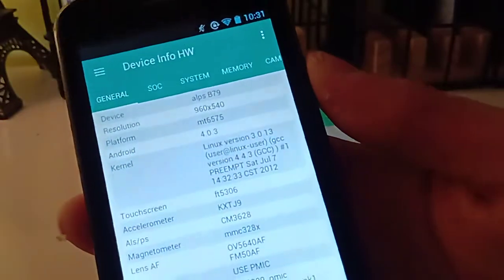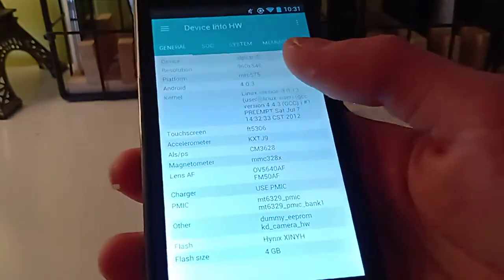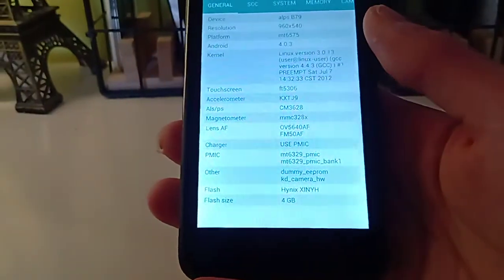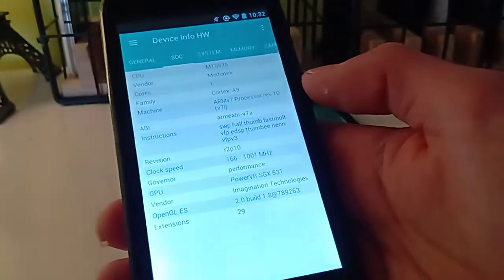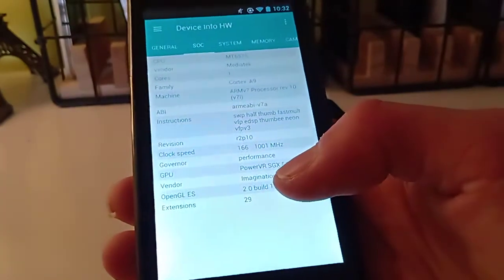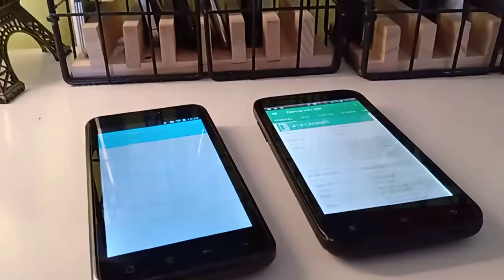So yeah, taking a look at the Wolfgang first, or the Star first. It just says ALPS B79, and ALPS is basically a name for generic Chinese device. MT6575, Android 4.0.3, 960 by 540, and all this stuff. 4GB Hynix module for the storage. 1 core, Cortex A9 actually. I think it's a Cortex A7. Not completely sure. I don't know if HW is doing that the wrong way. PowerVR SGX 531. Same GPU on both of these. Although this phone obviously runs a little bit smoother due to its bigger RAM capacity.